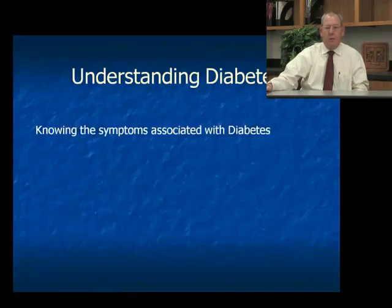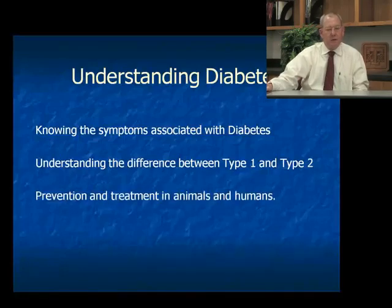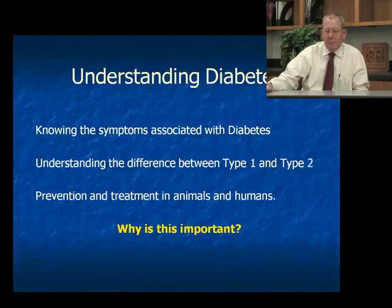So, when you're understanding diabetes, you have to know the symptoms that are associated with this disease. You have to understand the differences between type 1 and type 2. And you have to understand the prevention and treatment in animals and humans. So, why is this so important? Well, it's really important to me, because guess what? I'm a diabetic.